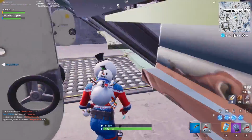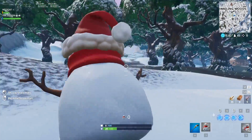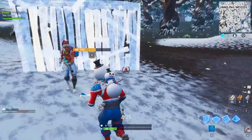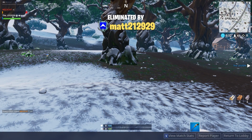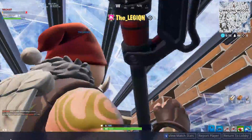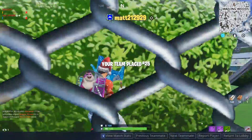You just accepted it! Let's get him. Let's get him. Get close. No! Fuck, he headshot me! Get this kid! Beat his fucking ass, Legion! Why is he there? To your left, left, left, left! Yes! No! He broke your wall.